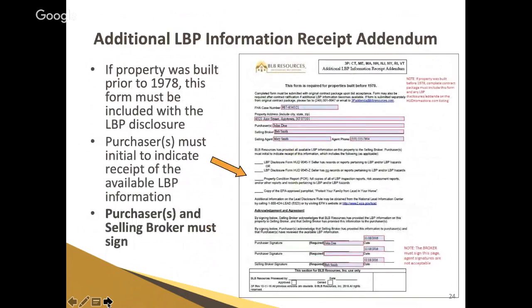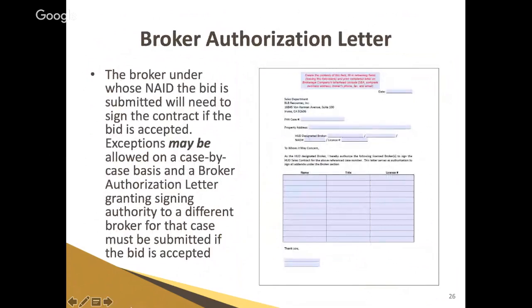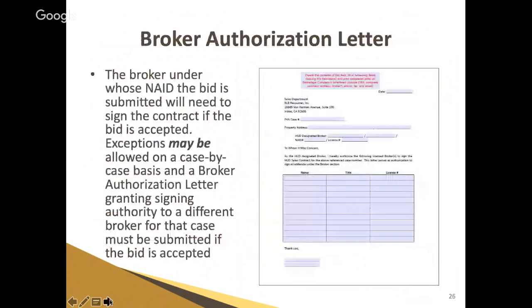If the property was built prior to 1978, this form must be included with the lead-based paint disclosure. Purchasers must initial to indicate receipt of the available lead-based paint information. Purchasers and selling broker must sign. This is your flood zone disclosure. It's required if the property is located in a FEMA flood zone. Your broker authorization letter. This is what is used if the broker cannot sign and someone else needs to sign for them. Oops, sorry, skip back.